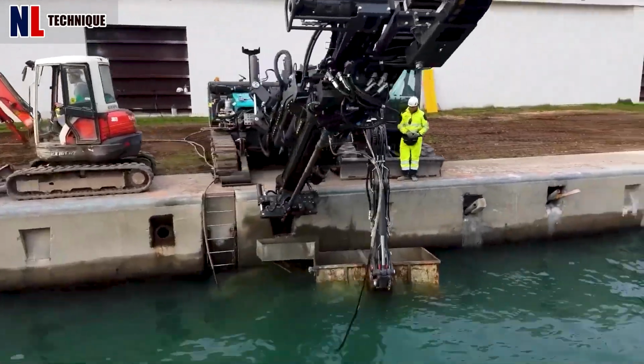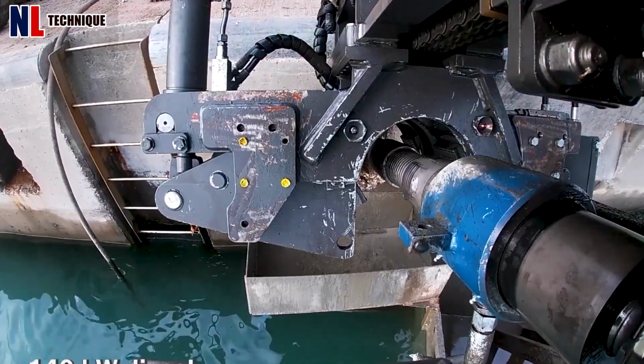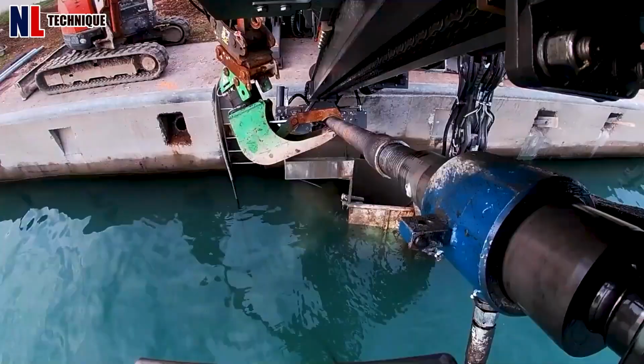This drill rig is designed for tunneling, foundation drilling, and soil investigation. It features dual-power 140 kilowatt diesel, suitable for micropiles, anchors, rock bolts, and drains and tunnels.